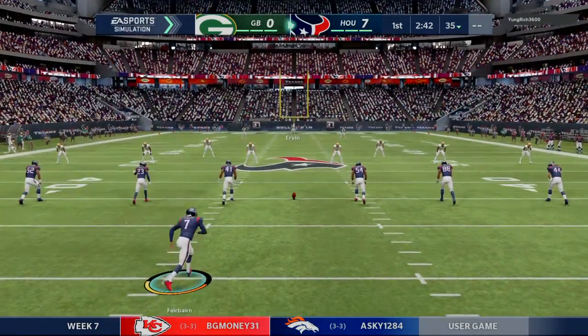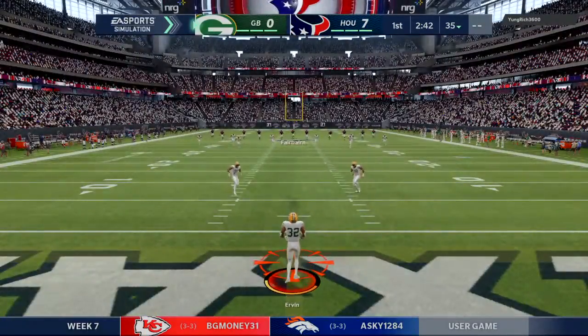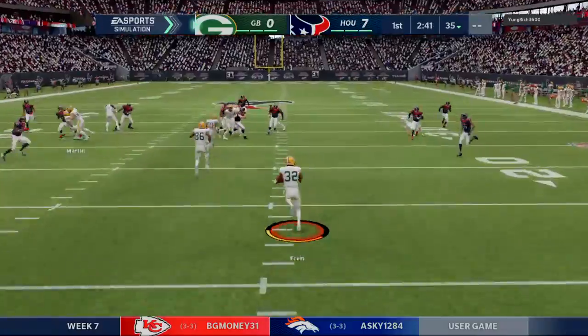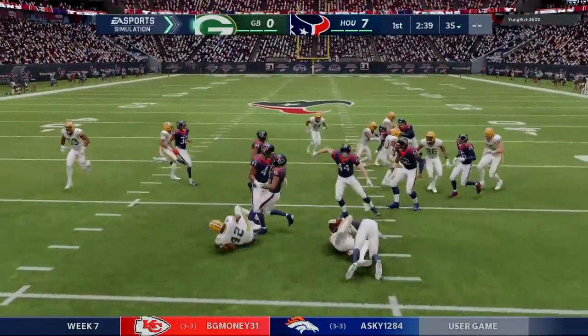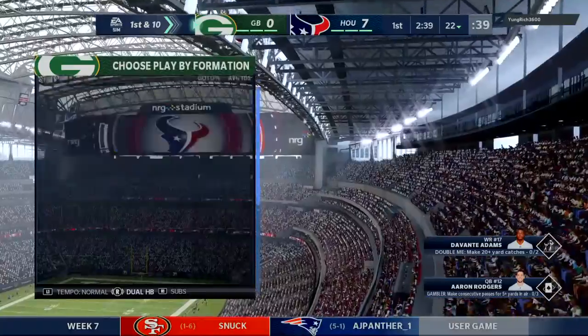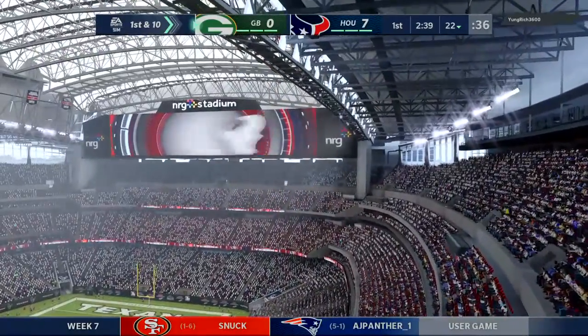For Houston. So after the touchdown, here's Fairbairn now to kick it away. This will make it into the end zone. And he'll get it up past the 20 to about the 22. The Packers take over 1st and 10 at their own 22-yard line.